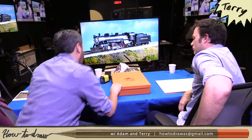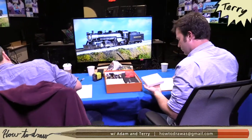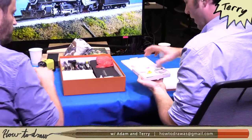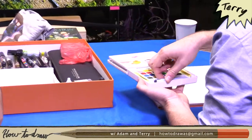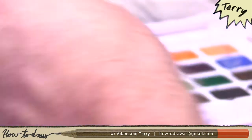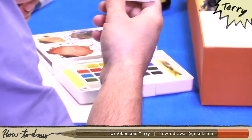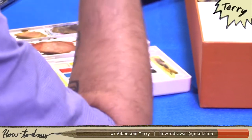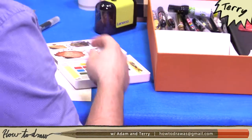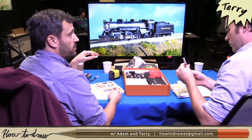Terry, you want to talk about your medium, and then I can talk about mine? Yes. I'm going to be using, going back to the water pens. Haven't quite mastered them yet, which is kind of giving me a good challenge. So I'm going to keep attempting to use these little water pens. I am going to do the same, but not the whole thing in water. I'm going to do a mixture of a watercolor background, and then maybe some pen stuff. That's a good plan. Sure. We'll try that.